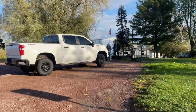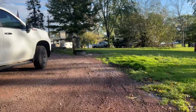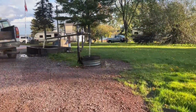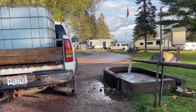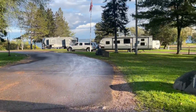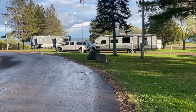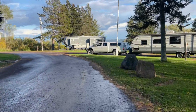Over here is an artesian well, and people come from around town and fill up with water here. The water is very, very good. So as you can see, they filled a big carboy, and we emptied the water out of our tanks so we could fill here because the water here is very good.